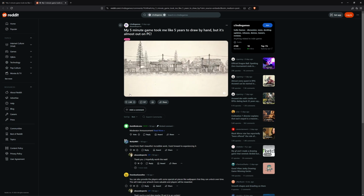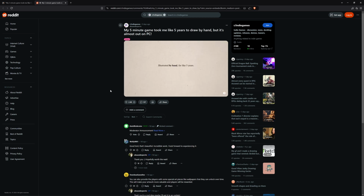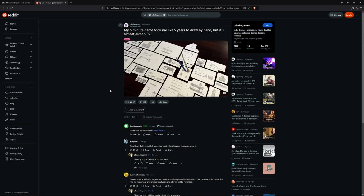And then right here, just all that detail you're able to see with the trees, the housing, little things like that, the windows, the way they're shaded in. I'm sure this took, I mean, obviously it's stated, but it took a long time to get all this stuff. Not just to draw it, but to get it right to the point where they felt that it was good to continue on and actually make it the full game. Illustrated by hand for like 5 years.